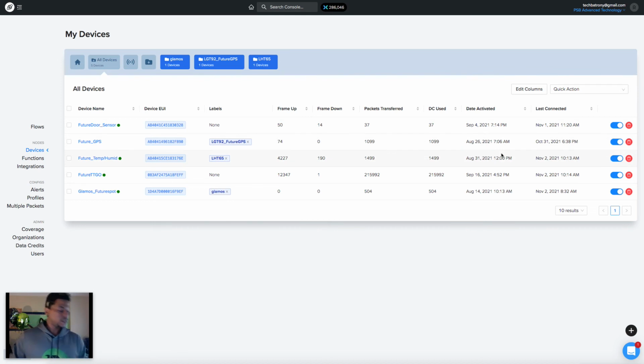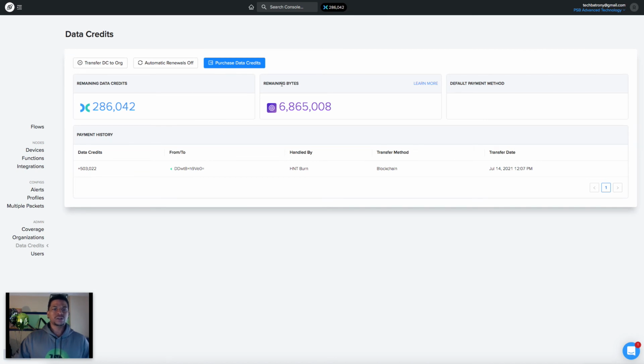Alright, so that's going to get connected there. Now up here, this is the DC balance. Wow, I'm getting low. I had 500. So this is DC credit. Every time we are using it, this is your DC credits, your data credits. This is what's used to handle the packets.